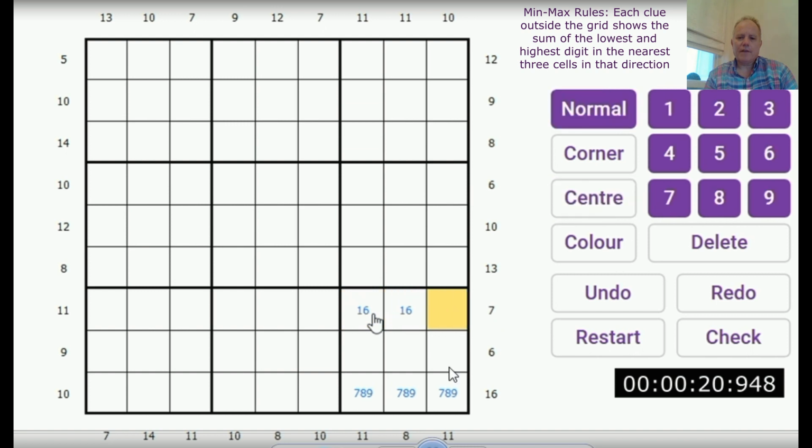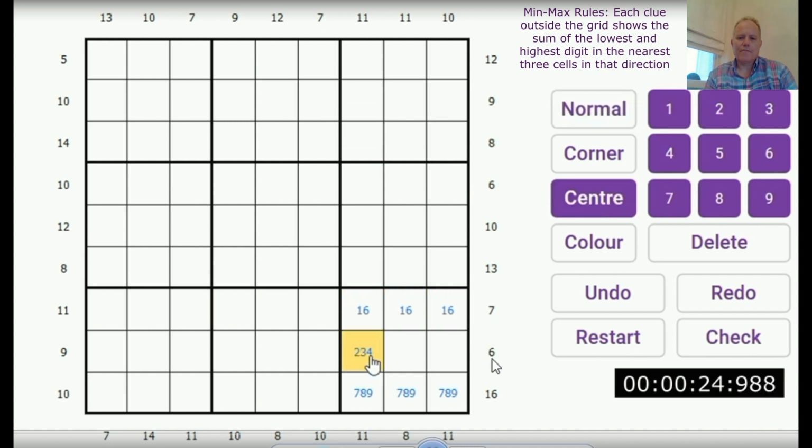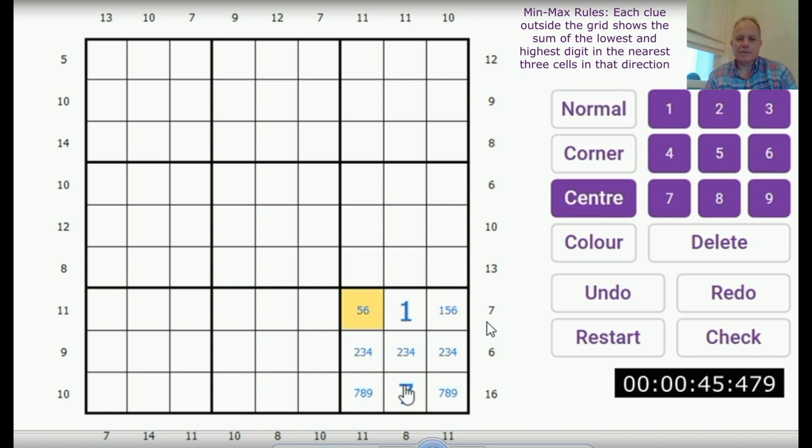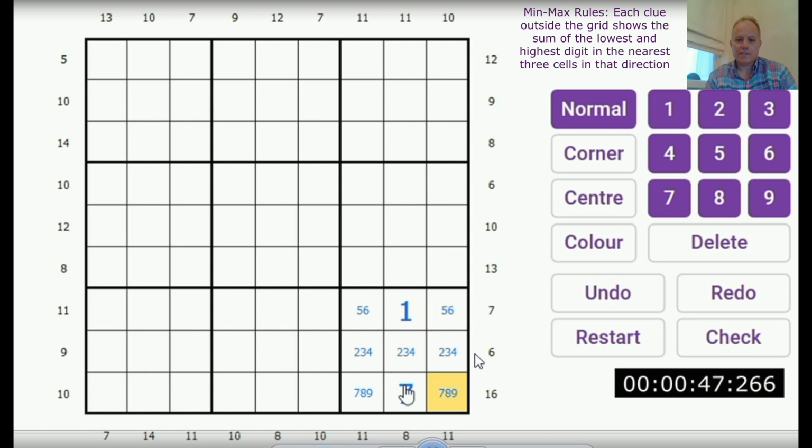Now, given that in this box, there has to be a 1, obviously, in one of the other 3, and if it was here, it would be 1 and 5 to make 6. And then you would have to have 2 and what to make 7 there? 2 and 5, or 3 and 4, and they couldn't have a number between them. So the only possibility was 1, 5, 6 for the 7, 2, 3, 4 for the 6.